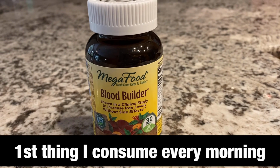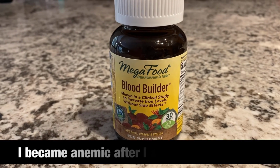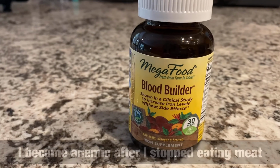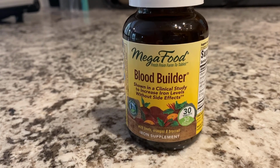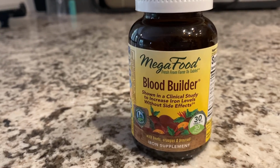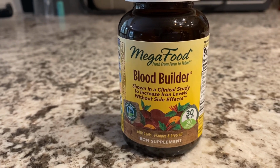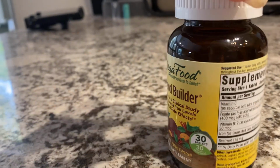After I got my blood results, I found out that I was anemic. So if you're anemic, you need to take iron supplements. If you're not anemic or you don't have low iron, do not take iron because it can build up in the body. I'm showing you this brand because I tried several brands and I even tried the liquid ones, and those hurt my stomach a lot, but this one doesn't hurt my stomach at all.